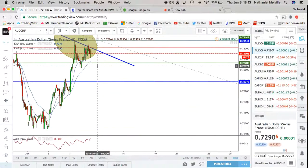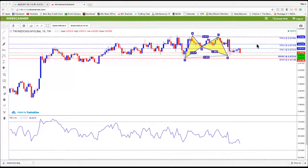All right, let me take it back real quick. We're going to try one more, see if we can get something to work. I don't want to force anything, but I think I might have a trade set up here with a scanner, 15-minute chart. We got a little formation right here on the scanner, NZD CAD. I don't have this marked up at all, so let's pull it up.